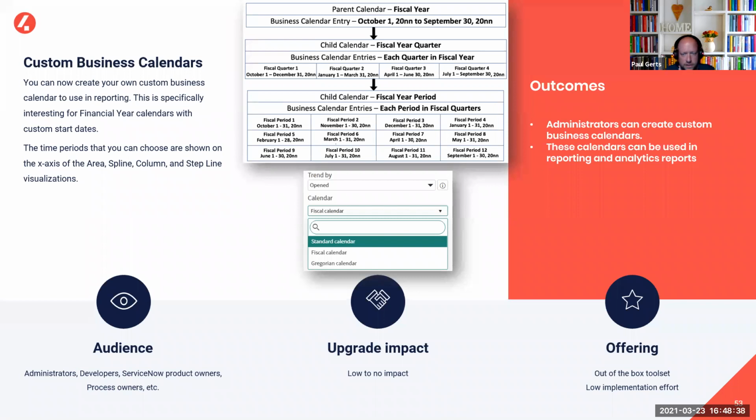So the custom business calendars, this is actually something that was requested a lot of times by many of our customers, and we also played a very big role in actually integrating this into the Quebec release by sending ServiceNow all the references of those customers. So what this does is, basically when you want to filter your data based on quarters, then the quarters are always linked to the yearly quarters. Now, if your fiscal year has a different starting month, then you couldn't do that in ServiceNow. And basically what you can do now is create your own business calendar. You can have your financial year start at any time of the year. And you can use that in reporting and in performance analytics, and thereby filter your data specifically to your financial report. So that makes a lot of people happy in this case.